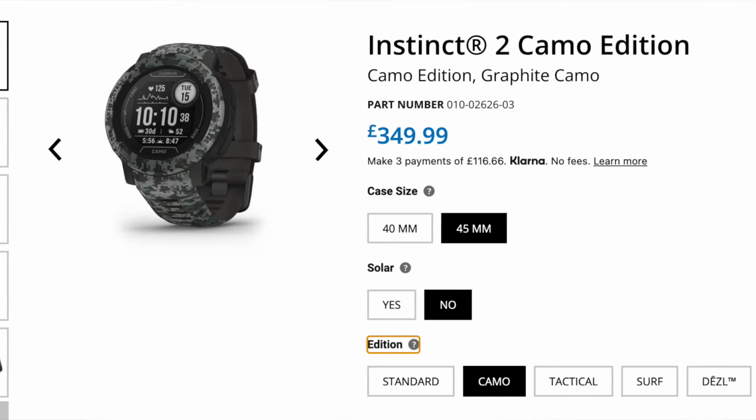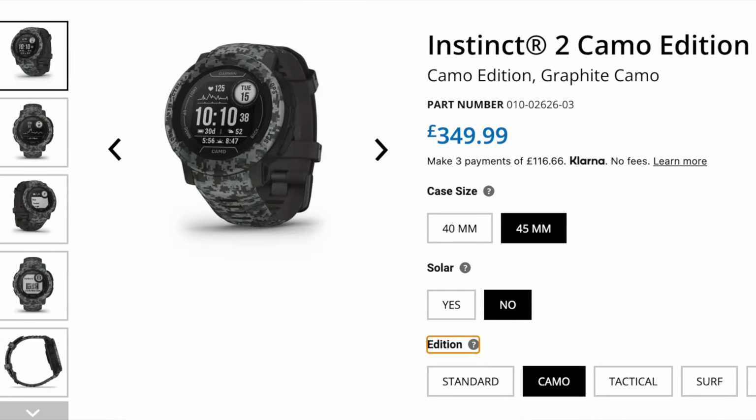As for physical specifications, it's similar from a look and build quality point of view to the original Instinct. However, the new one comes in two sizes, both at the same price. So you've got a 40mm watch case and a 45mm watch case version of the Instinct 2 and Instinct 2 Solar, and then you've also got different editions. You've got the standard edition, and then the Camo edition, which has a camo pattern. That's the only difference. It has the same functions.